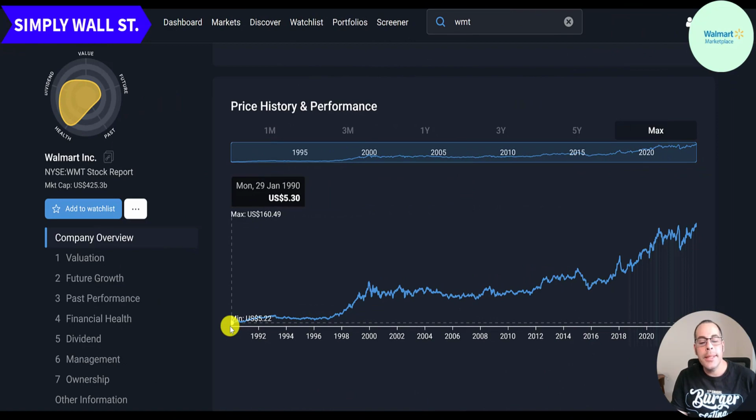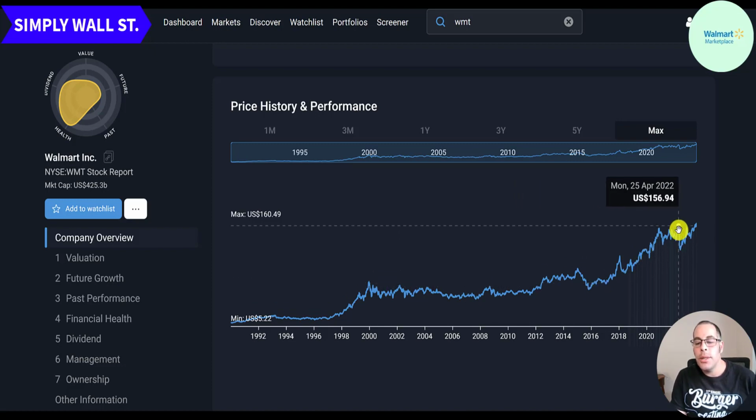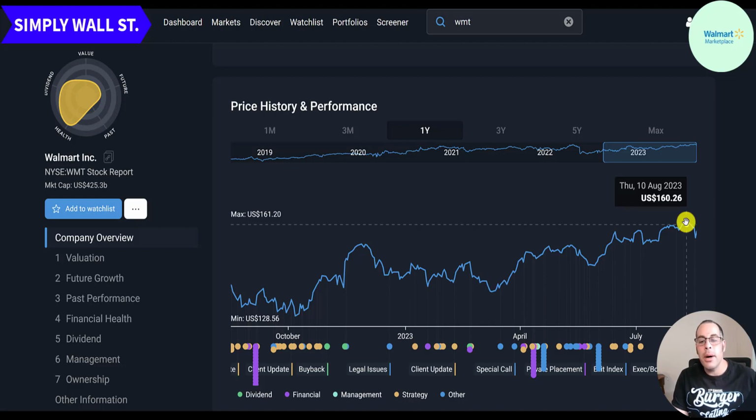Here's a stock price since 1990. It had a really nice run-up until 2000 with $67. But if you bought it in 2000, 16 years later, it was still around that price. Then it had a really big bull run up through 2022, hitting about 160 or close to it. Like a lot of stocks around that time, it did struggle. It went from about 155 to under 140. That was in March 2023. Just this month, it hit its all-time high, over 160. It has come down a little bit since that peak, but not too much.